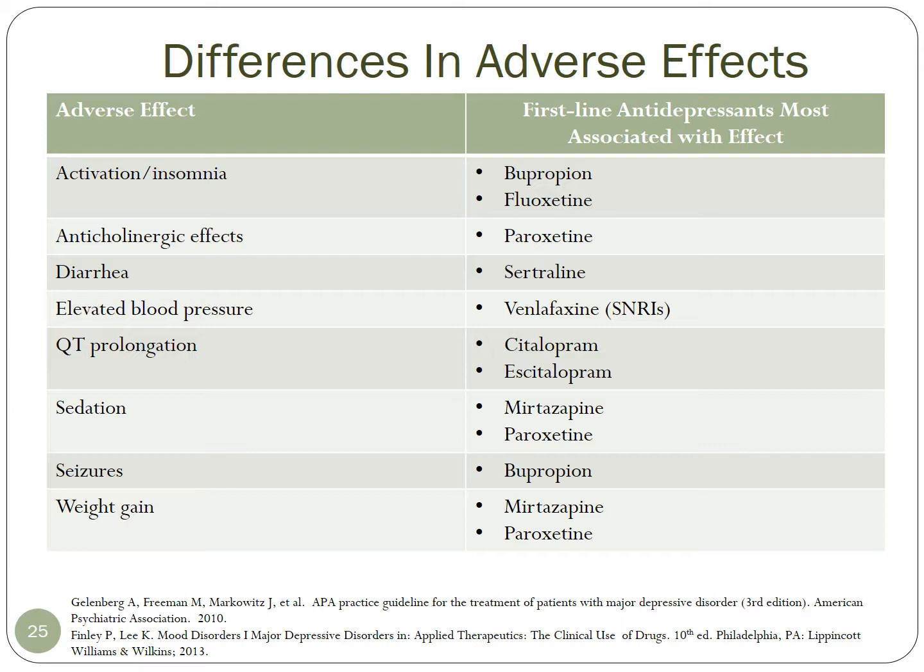The SNRIs as a class can cause elevations in blood pressure or hypertension, but this tends to be worse with venlafaxine. Citalopram and escitalopram can cause QT prolongation, and citalopram is more problematic than escitalopram. In general, these medications are not too problematic, but we need to be careful if we're going to combine them with other medications that are QT prolonging medications or patients who may already have a prolonged QT interval.